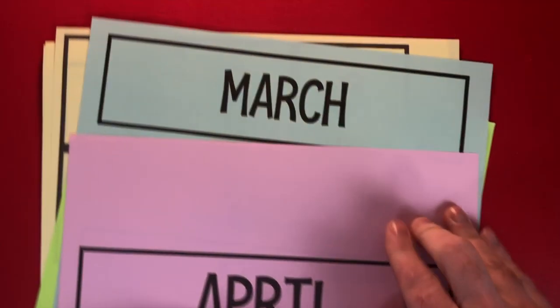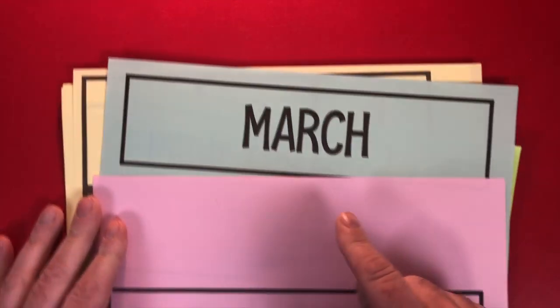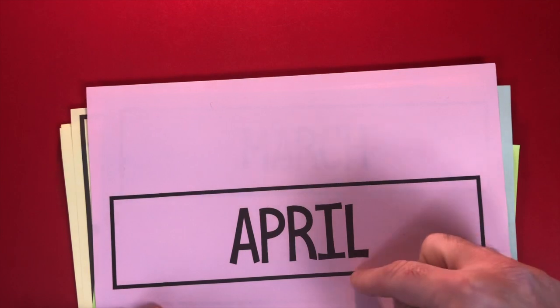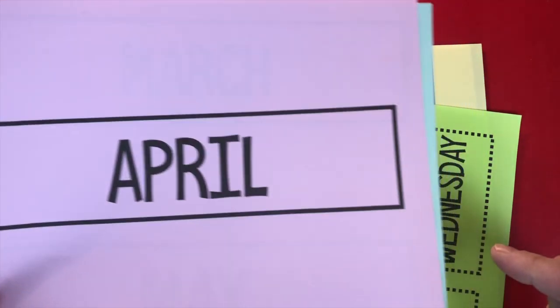Here's something else. It's almost time to say goodbye to March. Today is the last day. Today is March 31st. So after March comes this month, April. So we're going to make our calendar. I'm going to work on that today and then get it all ready. So at circle time, we're going to see our calendar.